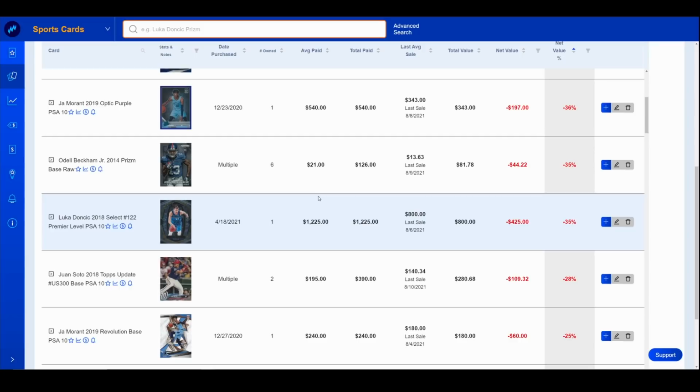It's ridiculous. It's absolutely ridiculous what they did to that product. But I do still semi-believe in the Select Premier Luka. A lot of that is just because I'm a big believer in Luka. So this is one at this point, honestly, if I could, I don't want to take a loss on this card because it's Luka. So I'm willing to ride the waves with this one.